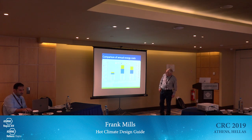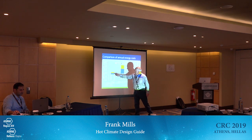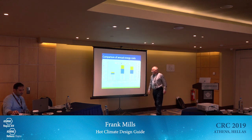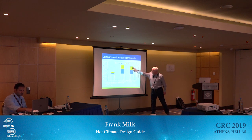comparing them, you can see that the heating is pretty similar. That's a winter situation. The cooling, there's certainly some cooling, but it's less than that and that. And the fan energy is less as well. And you could almost say a lot of that's because in the winter, they're not working, you know.